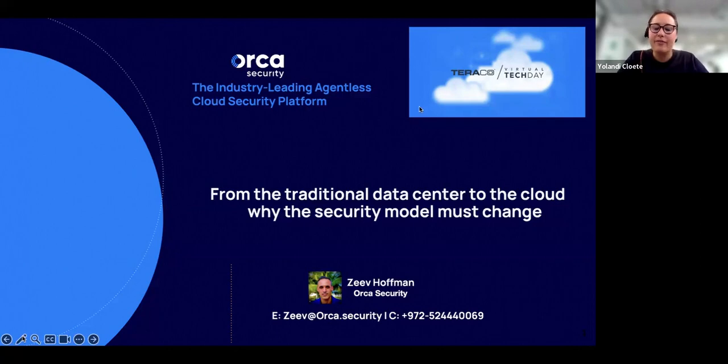An overview of what we will be covering: an overview of who they are, what they do, and how they do it. And thereafter, we will be going into a technical demo to see how we can secure our cloud environments.